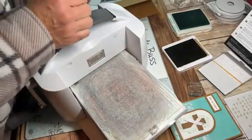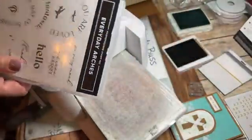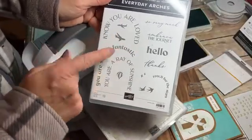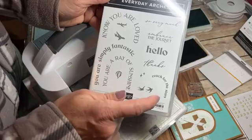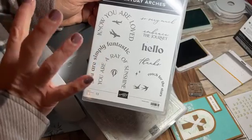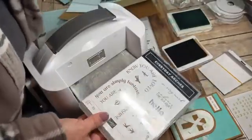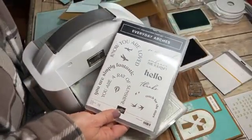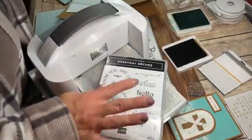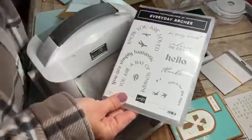And so then let me next talk about the next set of the bundle. The Everyday Arches has really fun sentiments that go with the arches. And there's some birds, little stars, a nice variety of sentiments. So even people that are thinking, you know what, I don't know if I need the dies or not, which I think these are going to be a really nice set of dies to have. And I've been seeing all sorts of things with it, just the sentiments alone. Like some of them fit the arch, but not all of them.